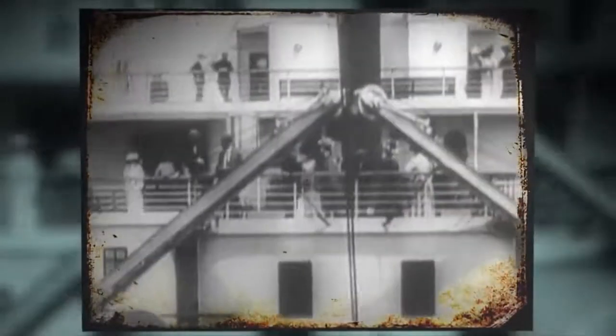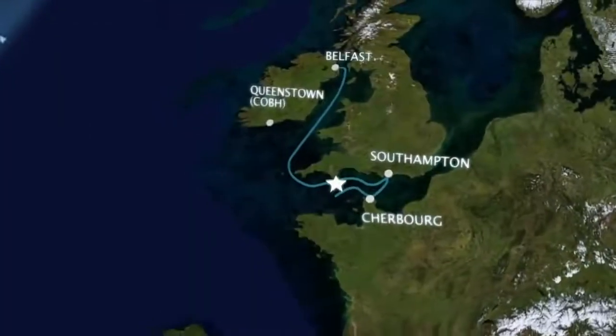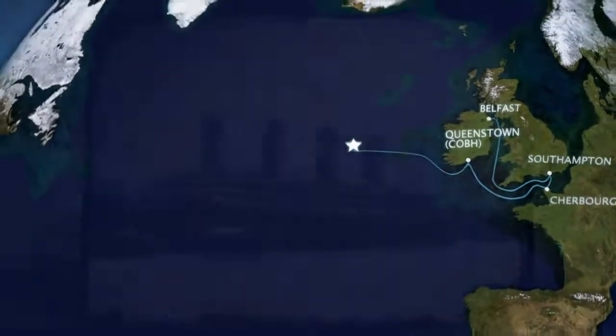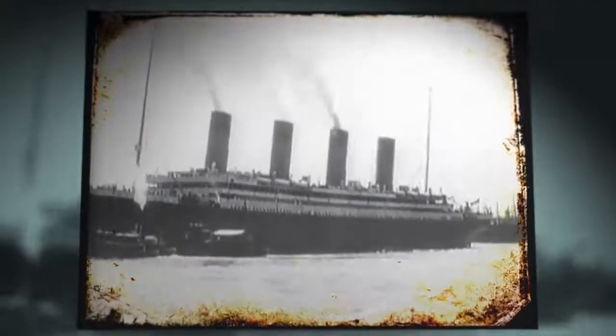Wednesday, April 10th, 1912. Titanic departs from Southampton, England, the second of 3 giant ocean liners built for the White Star Line. After brief stops in France and Ireland, Titanic set sail at 1:30 p.m. the following day for New York. The world had waited expectantly for its launching.